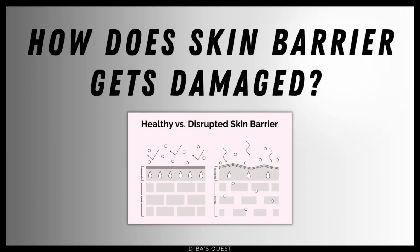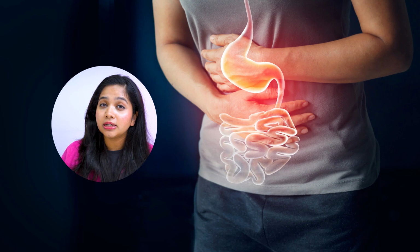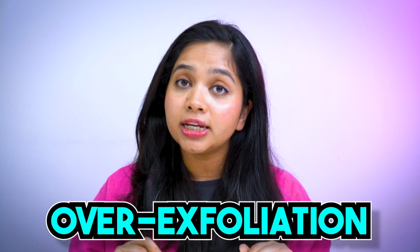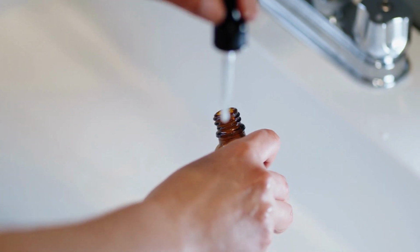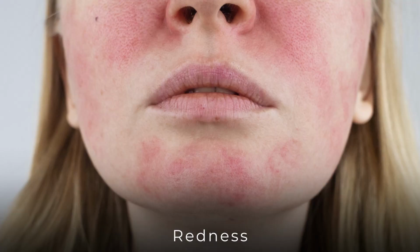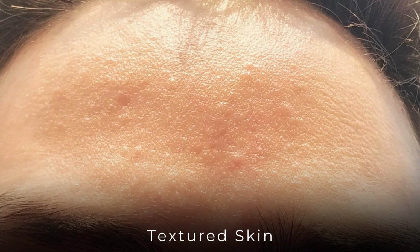How does skin barrier get damaged? Skin barrier gets damaged for various reasons. Some reasons are internal, like diseases, medications, or inflammation inside the body. Some reasons are external, like overexfoliation, use of harsh products like scrubs or soaps, use of physical tools or rough clothes, using multiple irritating active ingredients at the same time, steam, extreme humidity, or colder environment. Some signs of compromised skin barriers are red, flushed, irritated skin, itchiness, burning sensation after application of products, sudden acne breakouts, rough texture, and bumps.